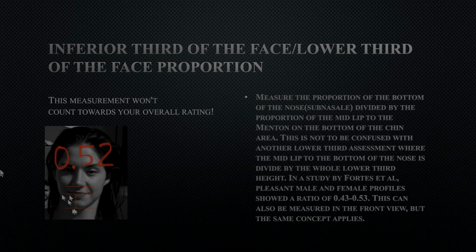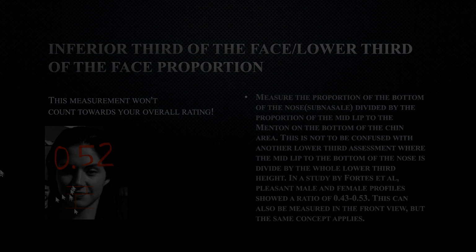So yeah, this is pretty much it for this female bodybuilder. And she is, I believe, a 7.6, which is very rare.